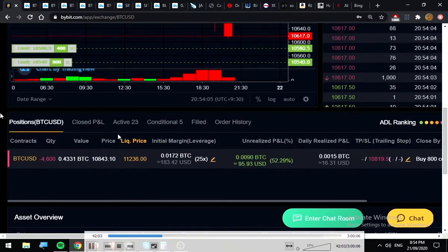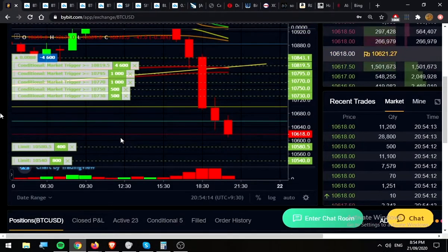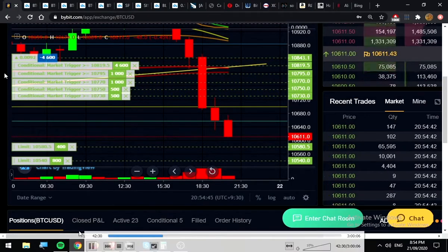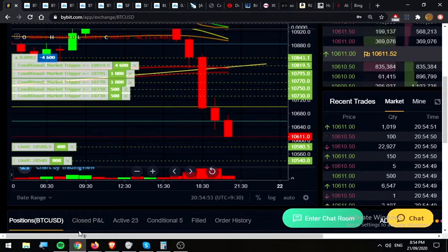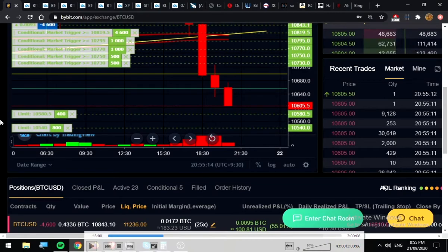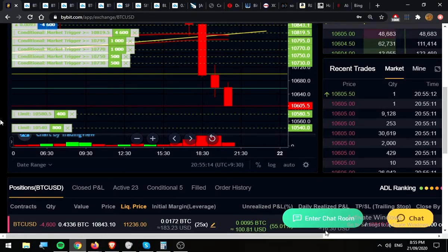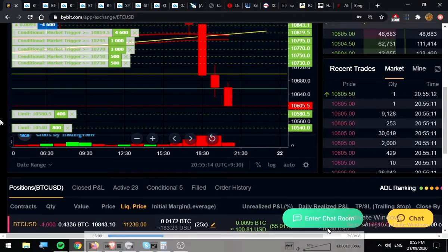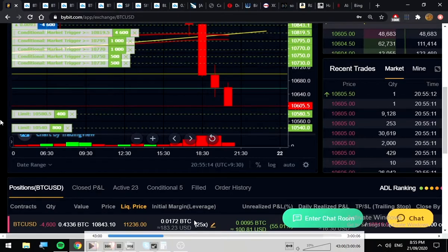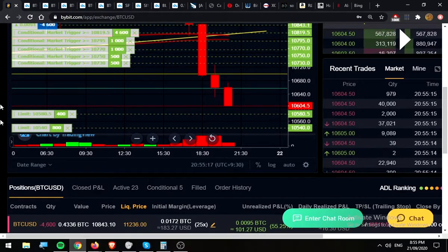Getting quite close to this 200, and it's just hit that other 200. So now I've got 4,600 contracts on the table. And you can see just down here, so far I've taken $16 profit at 16.30, and it's currently up 55%, $100 up, and it's a $183 trade now. So it was initially about a $240 trade.